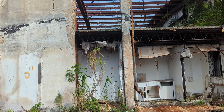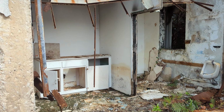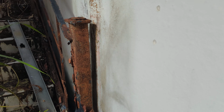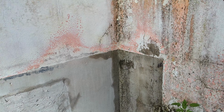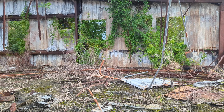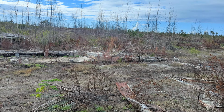Don't know what this facility was. I assume that's the bathroom. Is there a door? We got stairs. Let's check the stairway out. All the stairs that could hold me. Yeah, I know this is dangerous, but this is the life I live.